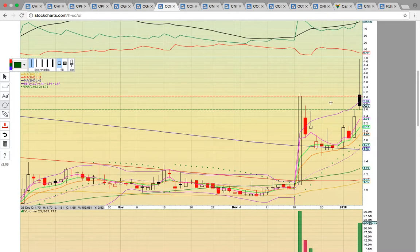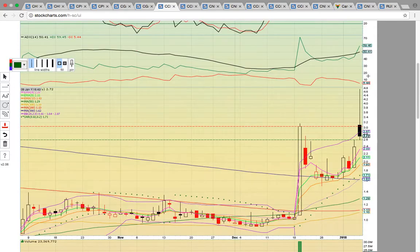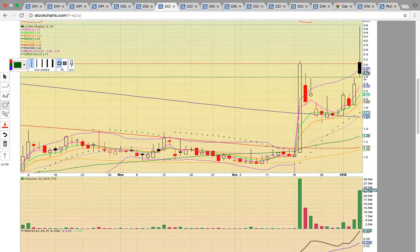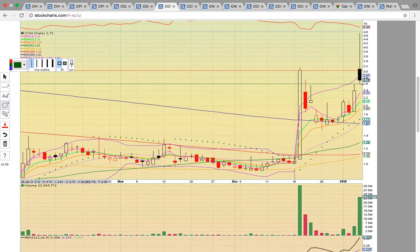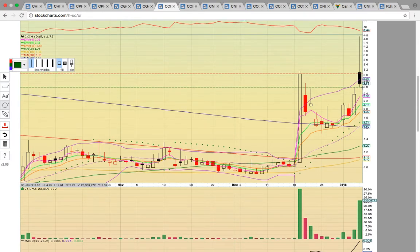Okay, let's look at CPHI. Very similar setup here. It formed the long upper wick with the black candle. Now it did come down and it almost filled the gap. I mean, it's right there. It's basically filled. There's just a very small tick that would fill it, the size of that line right there. And so basically, it came down and tried to fill that gap.